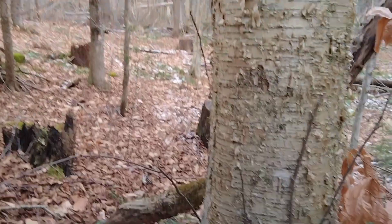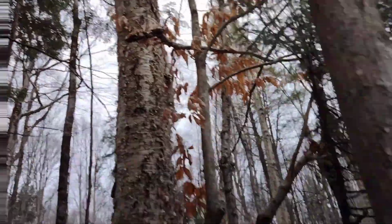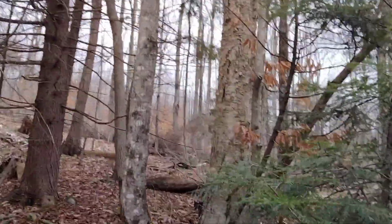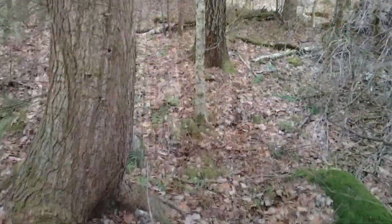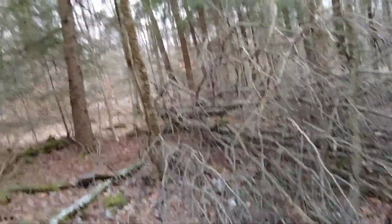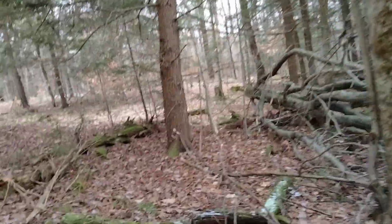All right. Here's one possibility right here. It looks like we got a good 8-foot section of tree here before it gets a little crook right there. I think if we cut it low enough, that one might work. All right, that's a possibility. We have a lot of yellow birch on the property, but the problem is you've got to find a clear one.